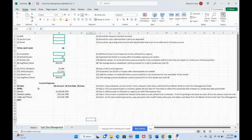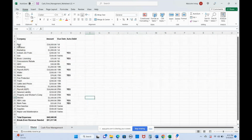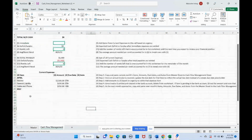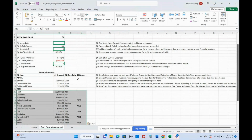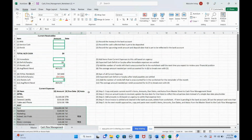All right. So I'm going to start at the top. I'm going to skip a little bit. So if you see here, current expenses, I have May. So what you're going to do for the master list, you're going to copy and paste this to the current expenses on the cash flow management worksheet under this. Perfect. So that's what you're going to do every single month.